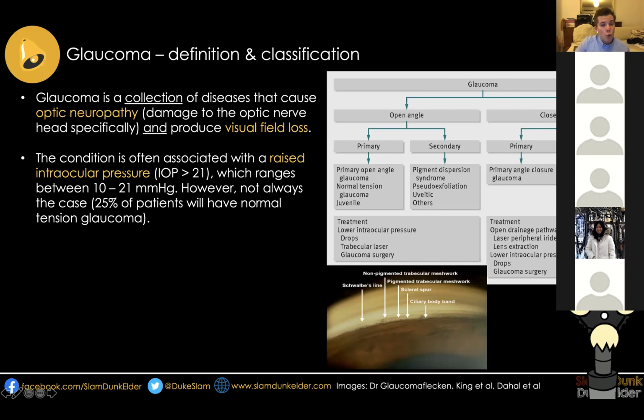The condition is usually associated with a raised IOP. And IOP just means intraocular pressure. Our range of intraocular pressure is between 10 and 21. If it's below 10, we call it hypotony, okay? So reduced pressures. And if it's above 21, it's hypertony, or raised IOP. And typically, raised IOP is associated with glaucoma, but it's not a defining feature, okay?